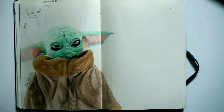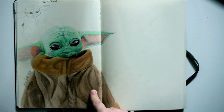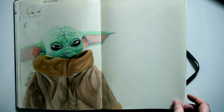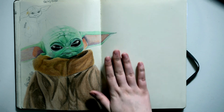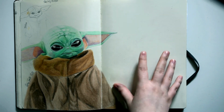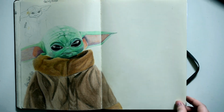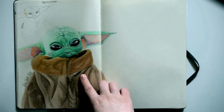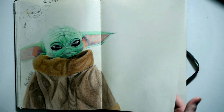And then on this page, I had just finished watching, I think it was the first season of The Mandalorian, and I really wanted to draw Baby Yoda, so I did. Now, the reason this page is really empty is because I had decided I was going to originally draw the Mandalorian himself on this side, but after finishing this, I did not want to do that, so I just scratched it.